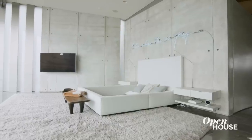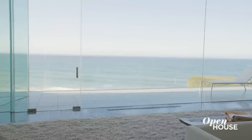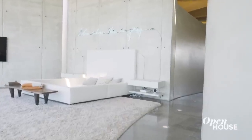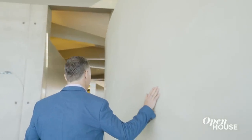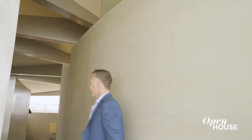What a bedroom. What an incredible view to wake up to. 180 degrees of unobstructed ocean view. With a click of a button, all the shades come down and you have great privacy as well. And the primary suite goes right into the bathroom where none of the walls hit the ceiling so that as much light as possible continues to flow through the property.